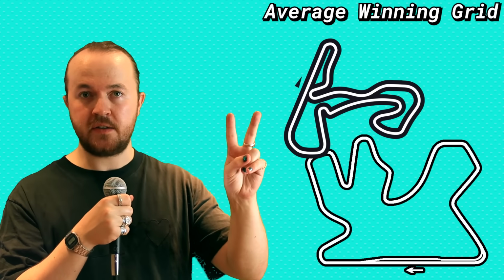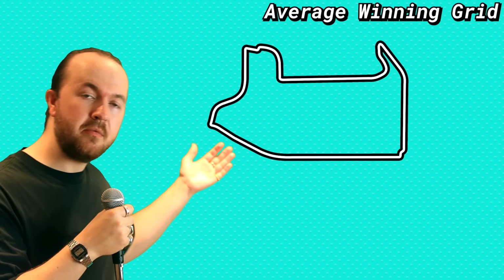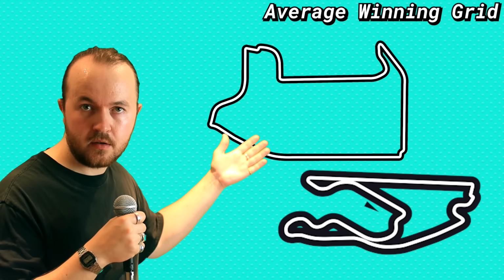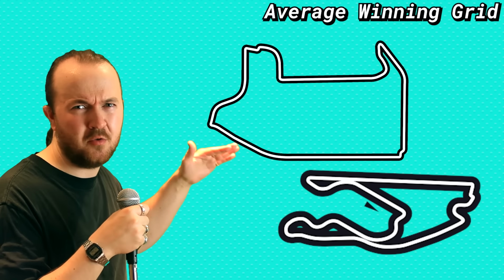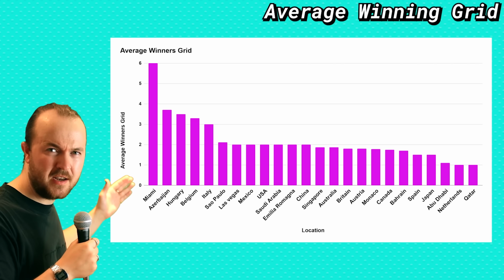We also have two races that have never been won from pole: the one and only Las Vegas Grand Prix, won by Max Verstappen from P2 on the grid, and then Miami, which has been won from third and ninth. And then also fifth in 2024, but that's not included, so don't look at that. Several tracks actually have an average winning grid position of P3 or higher.